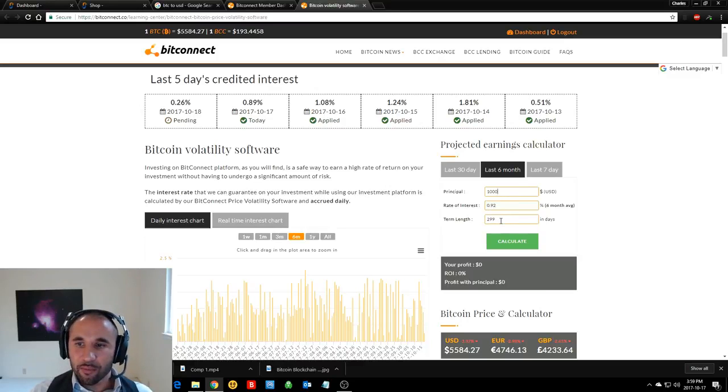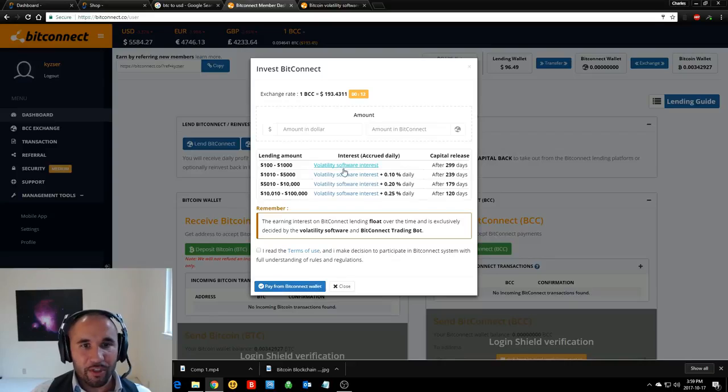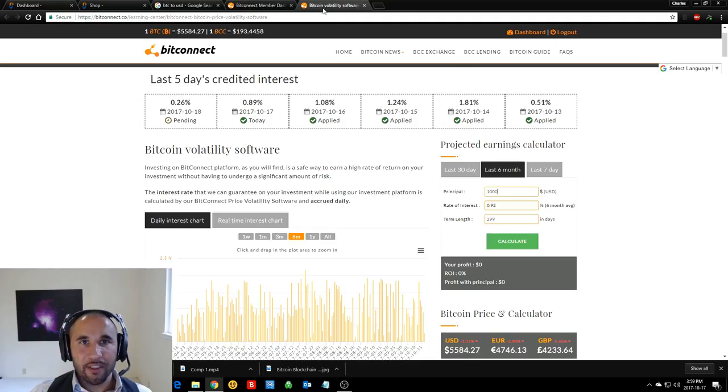The minimum term, because you get paid depending on what term you choose, so between 100 and 1,000, there is no bonus, and you leave it in for 299 days because they take your capital and reinvest it for that long. And the next tier up, 1,000 to 5,000, you get a bonus percent, so 0.1 every day, and the term is shorter as well, and so on up to the highest one, 0.25 every day after you only loaned out for 120 days, which is very short. Now back to the calculator.